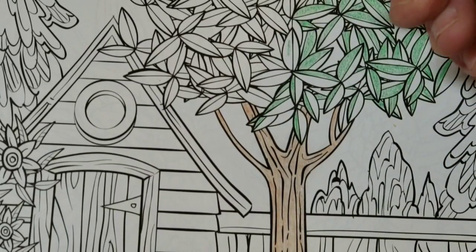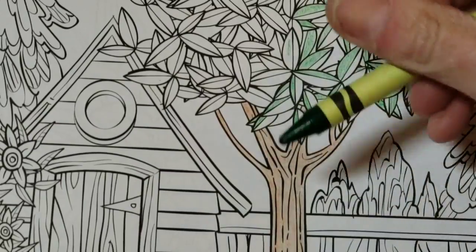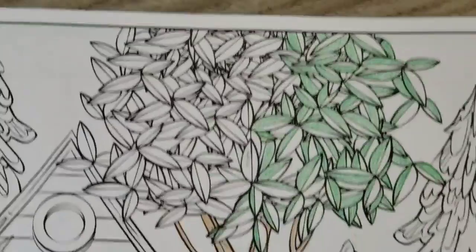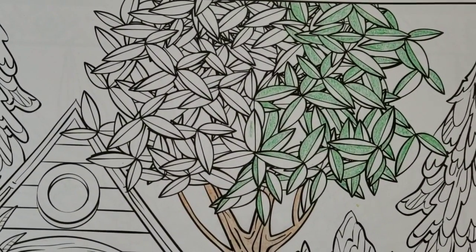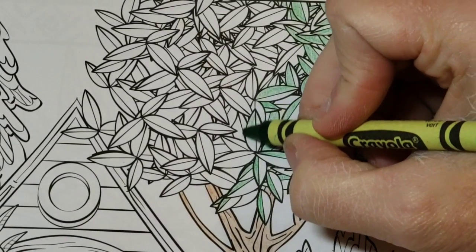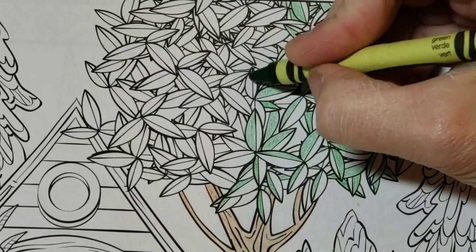And if you rotate your crayon when you're coloring, if you just keep rotating it, let me move this just a little. Sorry, guys. But if you rotate a little as you color, that also helps to keep a little more of a point.